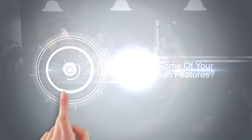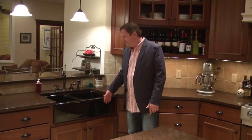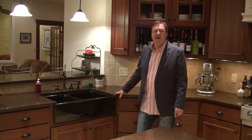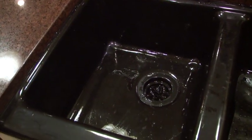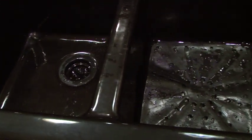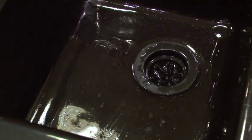What are some of your other kitchen features? This is actually called a farm sink, which is just a little bit different design than you would normally see with a stainless steel. Again, trying to keep with some of the traditions, with the original house being built in 1860, trying to carry through some of the architecture or features that you might have seen in an older farmhouse was the reason that we chose this style of sink.